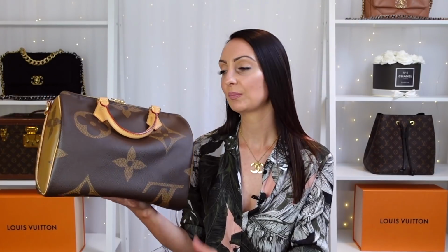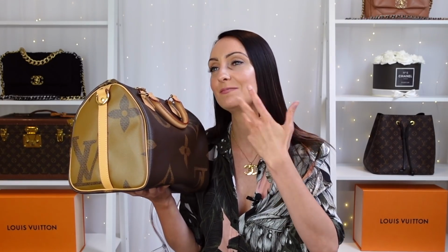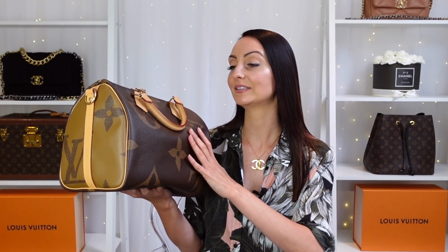So for me, I don't use it a whole lot because I do gravitate towards other bags. But yeah, the smell of this bag, a lot of Speedies don't smell like this, but it just smells so beautiful. And I'm definitely not going to be selling this anytime soon.